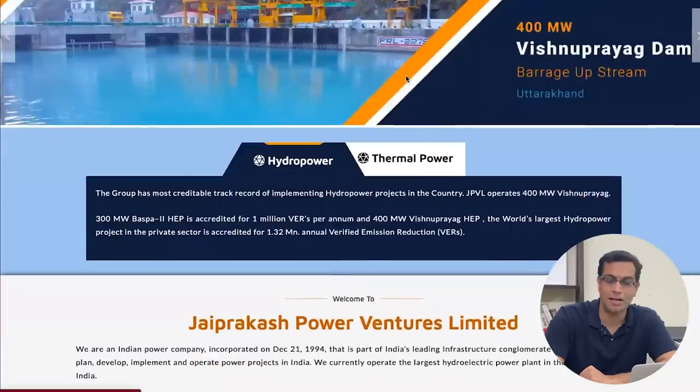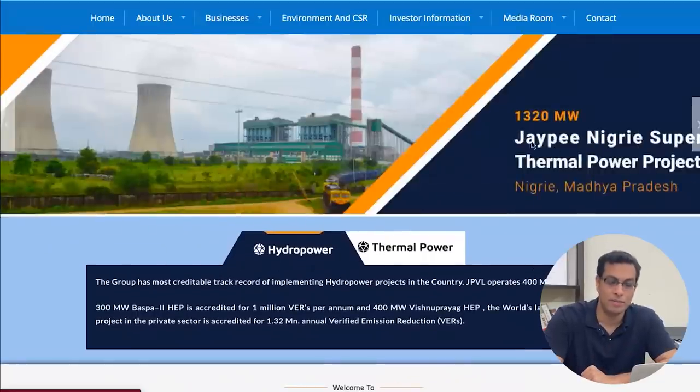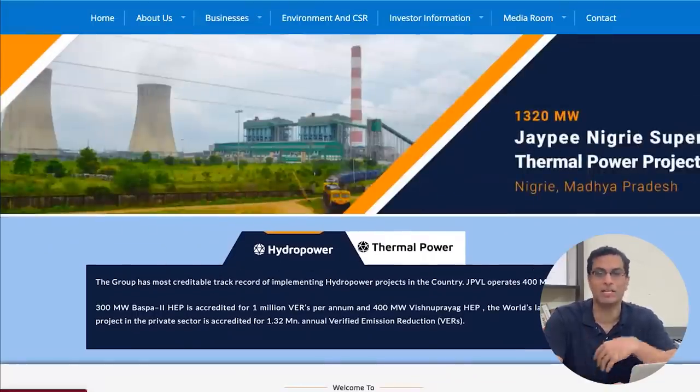Okay, very quickly, what is it that JP Power does? It essentially builds thermal and hydropower projects and it's operating a bunch of different things. For example, it's operating dams, it's operating thermal power stations, a mix of different things. So that is what it does.